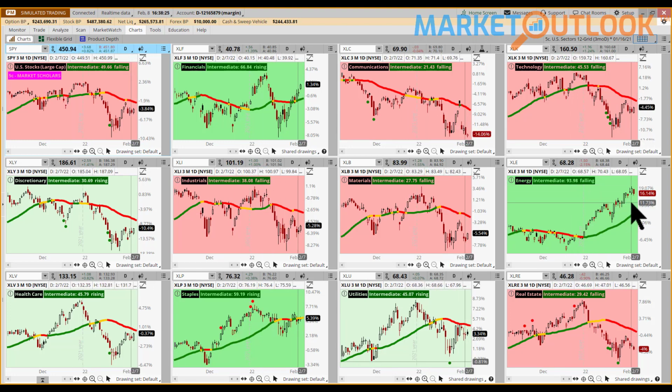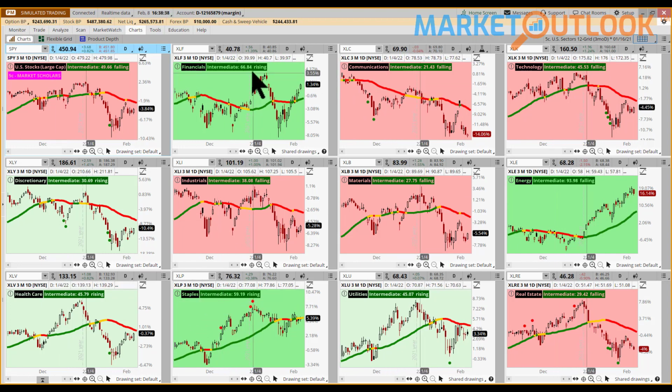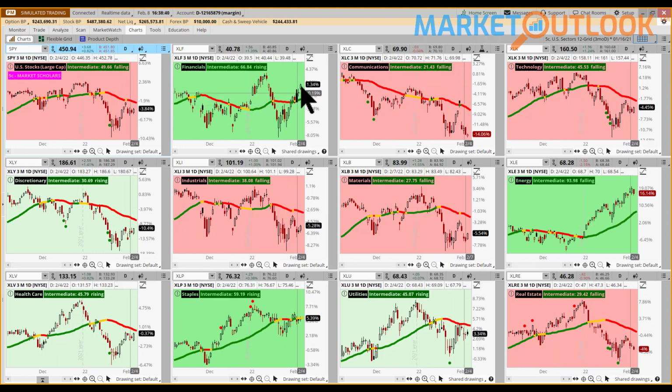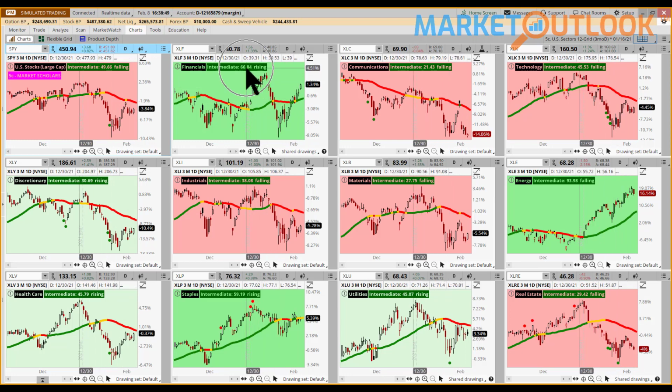Beyond energy, you do have a couple of what I would call honorable mention candidates from a sector perspective as well. And it's the same two that I've been mentioning to you guys last week as well, which is financials and staples. Notice that the financials have made a really strong move back above their rising 30-day moving average, now have that strongly bullish intermediate posture, and their intermediate reading is up there at 66.